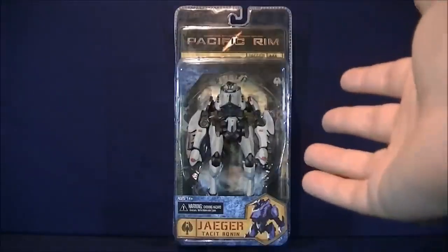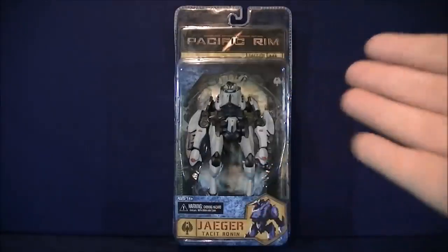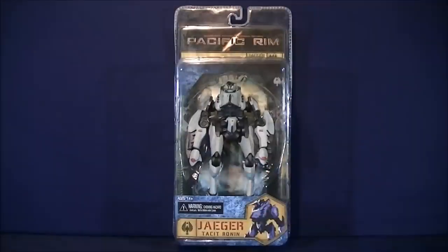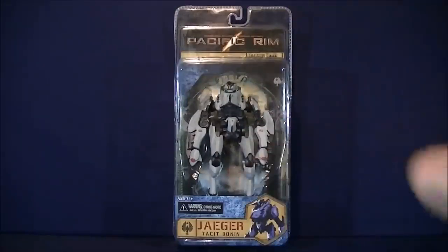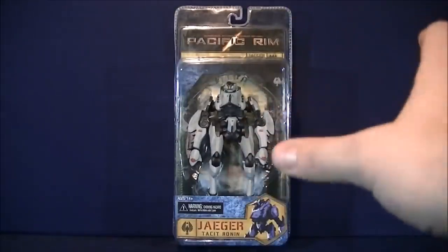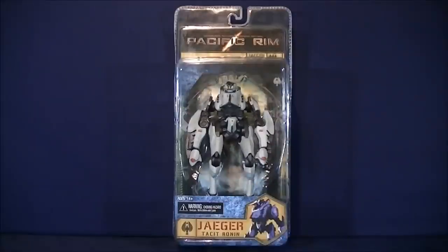But if you guys don't remember this guy from the film, I don't blame you, because there was literally only about a one second glimpse of him in the prologue where he's kind of rising up behind some ashes. And he looked pretty sweet even for that short glimpse, so I'm glad that they're giving us this figure. It also gives us a little bit more variety for our NECA collection. But we'll know if he was worth it after we get him out of the packaging.